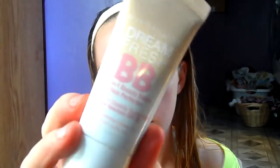So the next thing I'm going to do is, I would at this point normally put a primer on, but depending on the foundation I'm using or what I'm doing, I may not need a primer. So right now I'm going to use this Maybelline Dream Fresh BB Cream. There are days I will wear this by itself, but because I got it in a light to medium sheer tint, I should have got it in a little bit darker so it doesn't quite match my skin. But if you get one that matches your skin, you can definitely go for wearing this BB cream as just your foundation for your face. So that would be nice and simple and fast and easy.